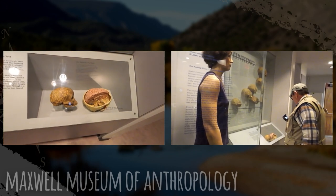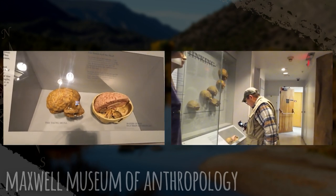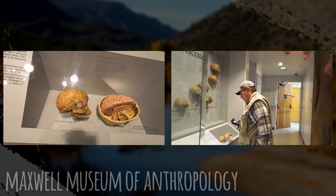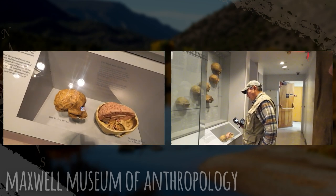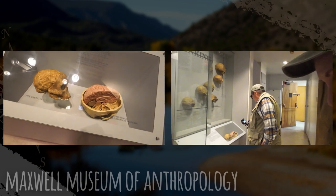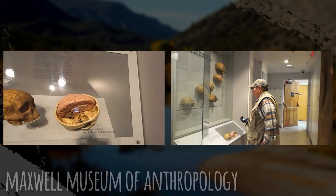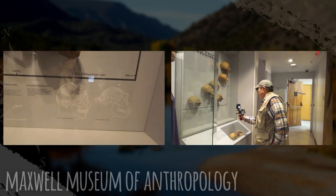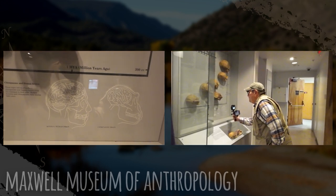So this is the skull of a small child, the Taung child, found in Taung, South Africa. And then this is our modern brain in a brain case. There's examples, I don't know if you'd see it with a glare, but modern human brain and chimpanzee brain.